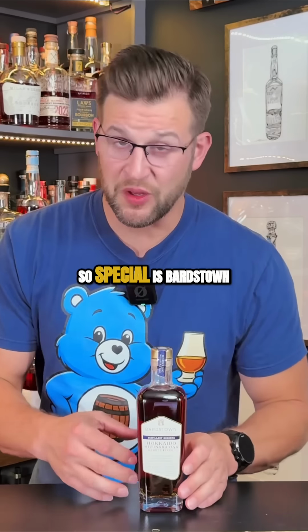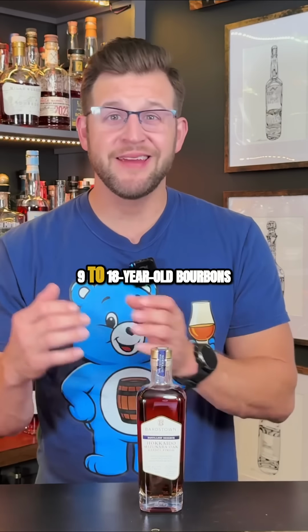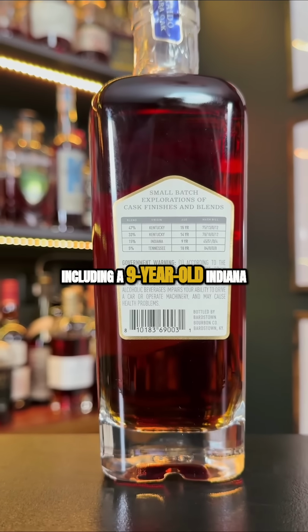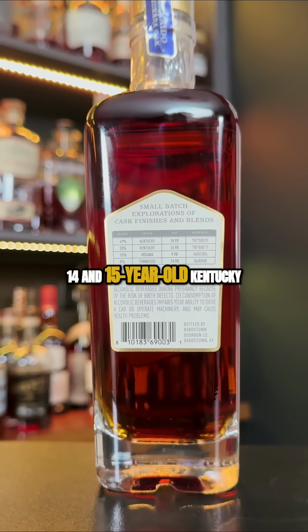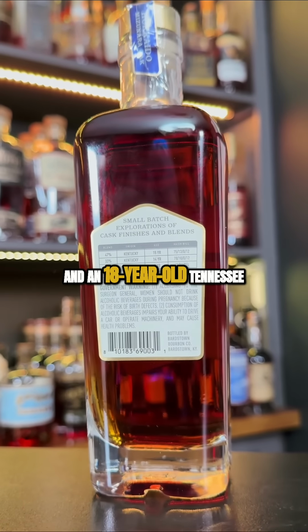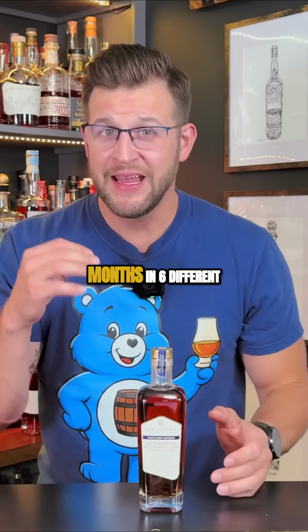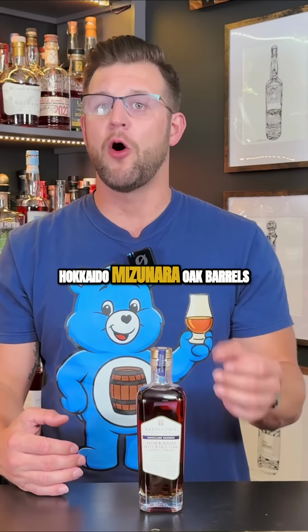What makes this one so special is Bardstown blended a mix of 9 to 18-year-old bourbons and ryes to complete this whiskey, including a 9-year-old Indiana rye, 14 and 15-year-old Kentucky bourbons, and an 18-year-old Tennessee bourbon, before finishing it for an extensive 28 months in 6 different Hokkaido Mizunara oak barrels.